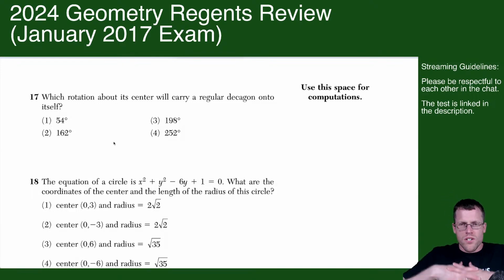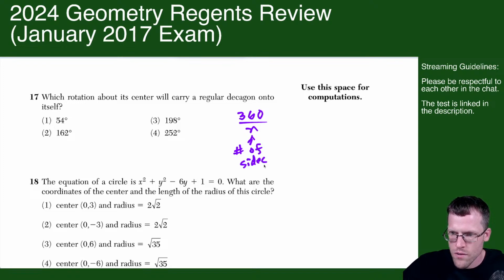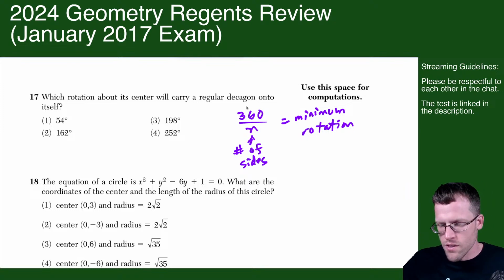Ooh, all right. These kind of questions. Which rotation about its center will carry a regular decagon onto itself? So the key is what you do is you take 360 and divide by n, where n is the number of sides. And this will equal the minimum rotation. I'll say the minimum rotation greater than 0, because 0 is boring. If you don't rotate it, obviously it's the same thing.